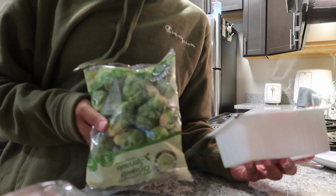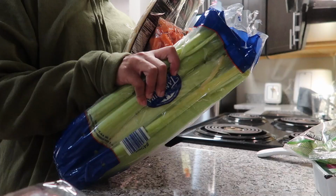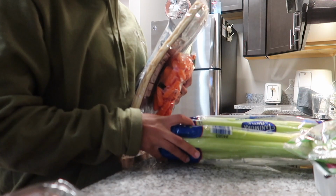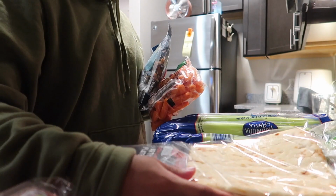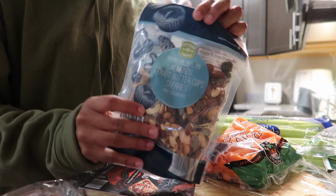I got some tofu because there's this air fryer tofu recipe that I really want to try out. I did get some celery because I want my mom to help me make some chicken salad before she leaves out of town. These are the little flatbreads I was telling you guys about. So good. Got some carrots. This is my favorite trail mix ever. I don't like raisins, but this trail mix has dried cherries in it and it's so, so good. It's from Aldi. I highly recommend.